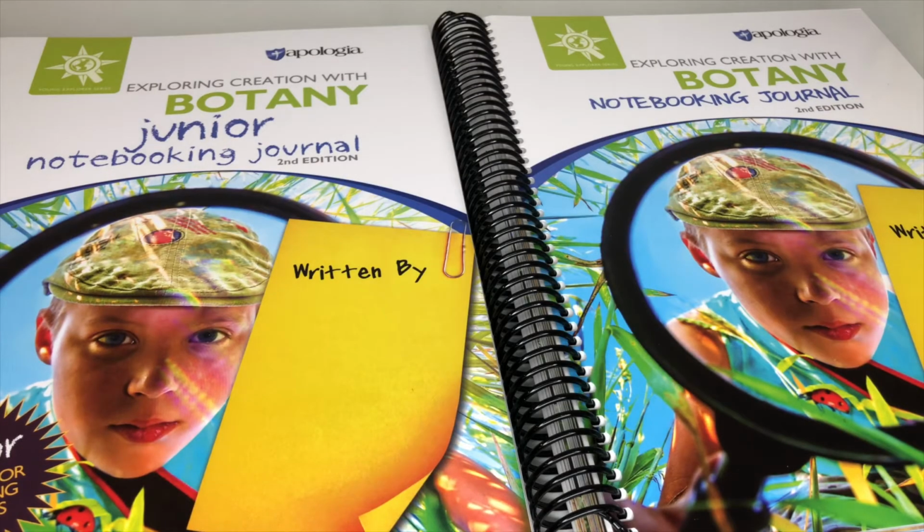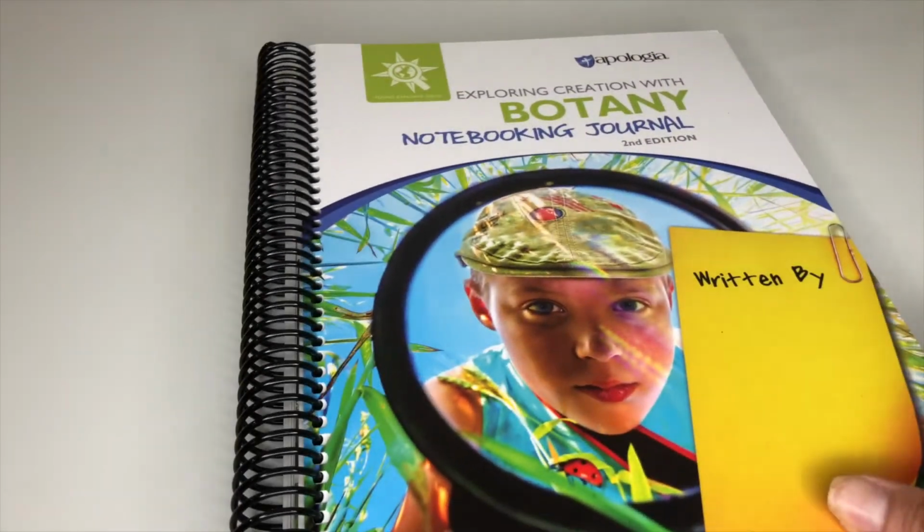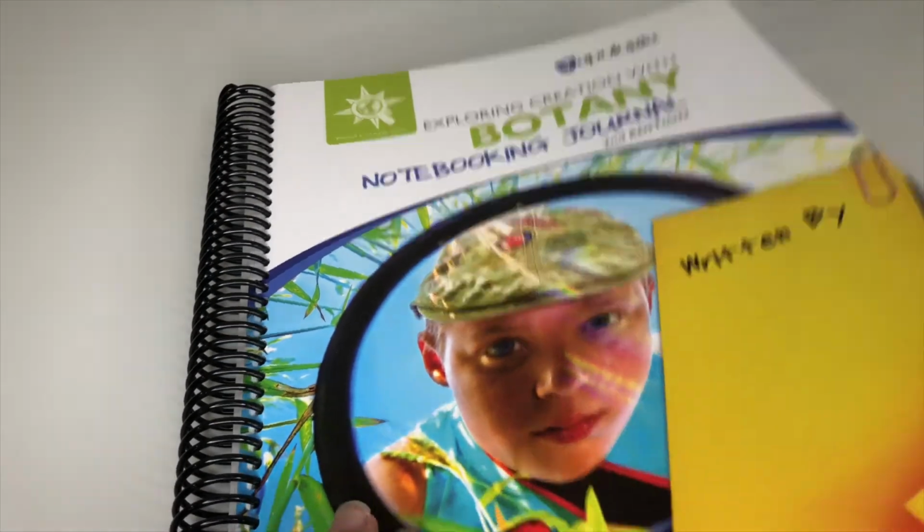All right, for this year, I have 2 different books. This is going to be for Corbin. This is going to be for Kyler, our older child. So let's start off with her. This is her notebooking journal.